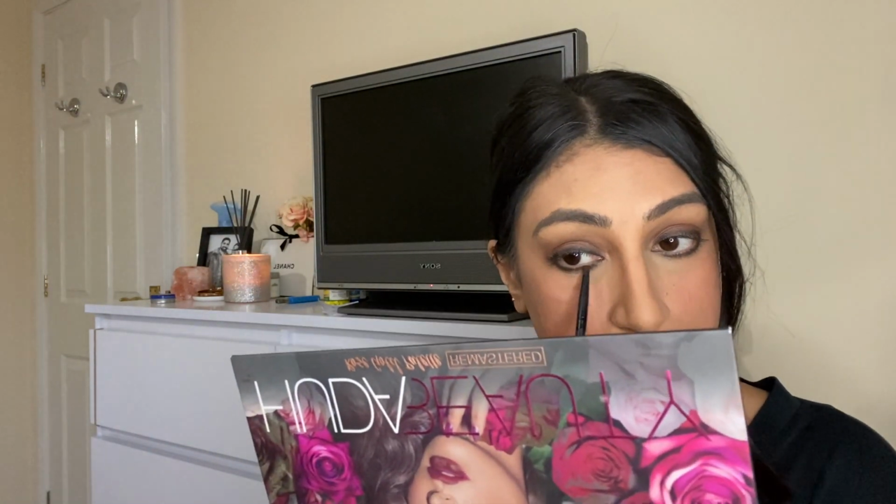Now you want to take the same and do the same underneath, but you don't want it to be as thick as on top. So I'm just going to take the point of it. And it might be easier to go in with a slightly smaller brush. I'm going to pick up Cocoa again, and I'm going to blend under my eye out because we don't want the under eyes to be harsh. As you can see, I've blended that out.